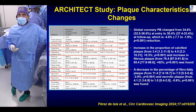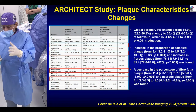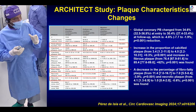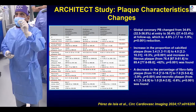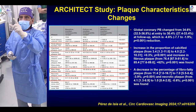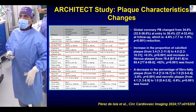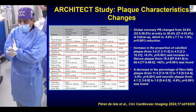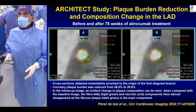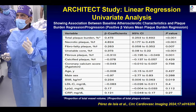You basically see that baseline versus follow-up, the total plaque burden decreased, and the calcific plaque increased. Remember, it has clearly been shown that statins increase the calcium in the plaque, which makes it more stable. And YELLOW III showed increased cap thickness, and here the fibrofatty plaque and the necrotic plaque all decreased from baseline, as you can see here, in patients on therapy at follow-up. So it seems the plaque became calcified with a less necrotic core. These are some examples, very clear. So now, what was the correlate of plaque regression?